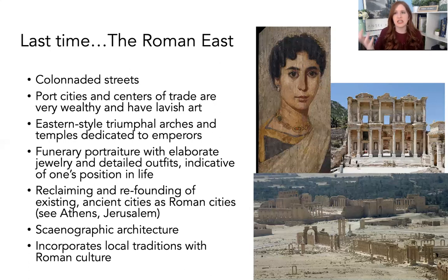These hallmarks of Eastern design, things like broken pediments, niches for statues, multi-level structures where there's the arch and then the pediment on top, right? All these things that we see primarily in Eastern cultures are now being blended with Roman architectural forms or monument forms to create a unique style, something that's not quite Eastern, not quite Roman, but something uniquely in the Roman East. Something else that we see, funerary portraiture.